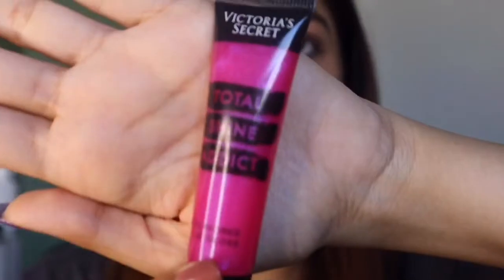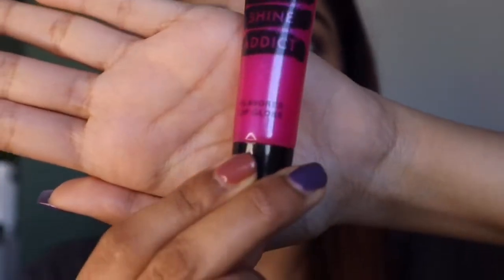Okay, so we are done with the lipstick. As you can see, it already looks so much fuller. And the last step we're going to do is applying a lip gloss, which is very important to give that very glossy feeling and the natural pout, you know. So we're gonna go with this Victoria's Secret lip gloss, which is again one of my favorites.